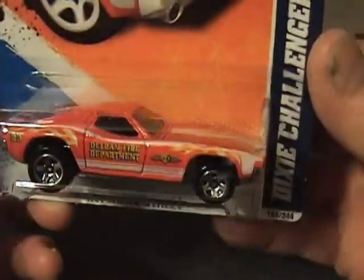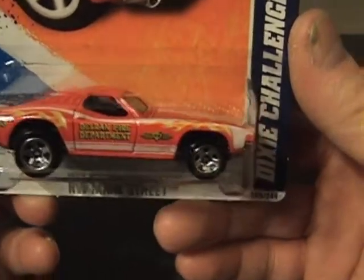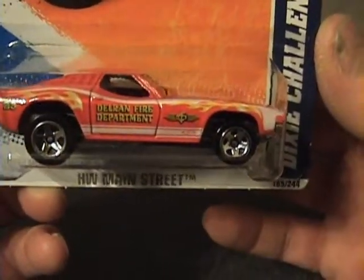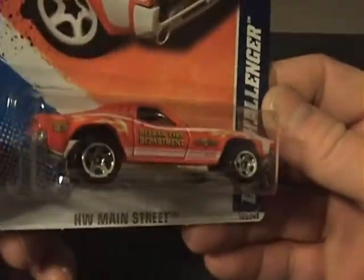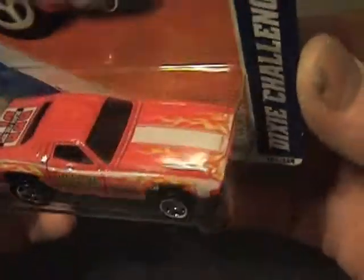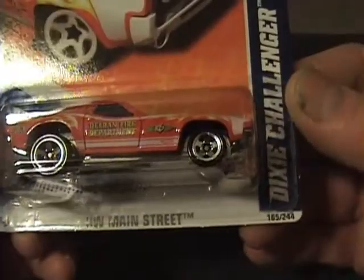A very, very cool, funny car looking, the Dixie Challenger. This car, I've always liked the body style of this. This is a really, really nice car. We got chrome front end, chrome base, chrome rear bumper, we have tampo on the trunk lid, tampo on the hood, and it looks like a tinted window with a black interior and 5-spoke, of course.